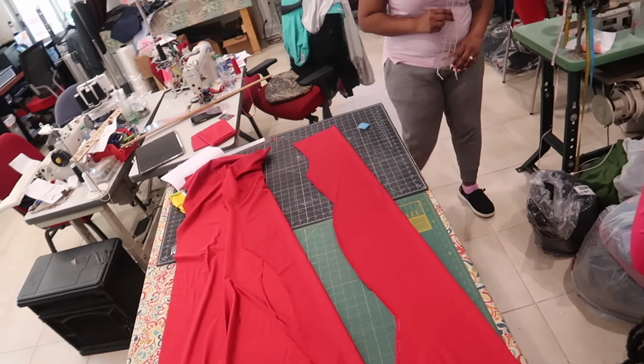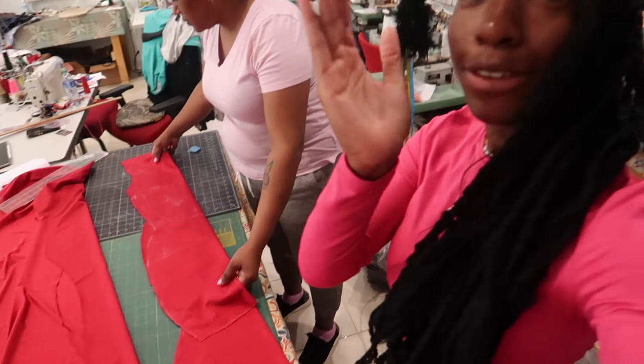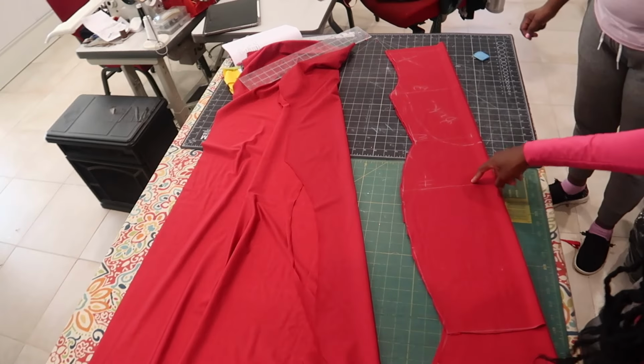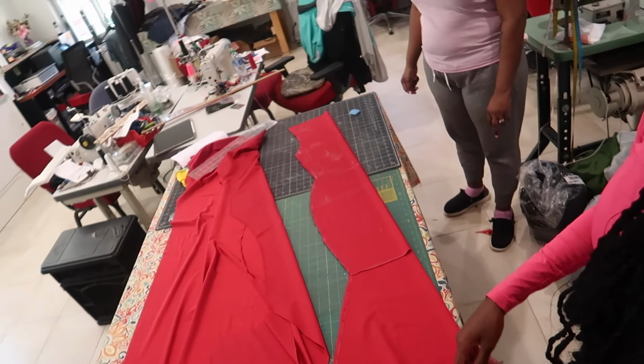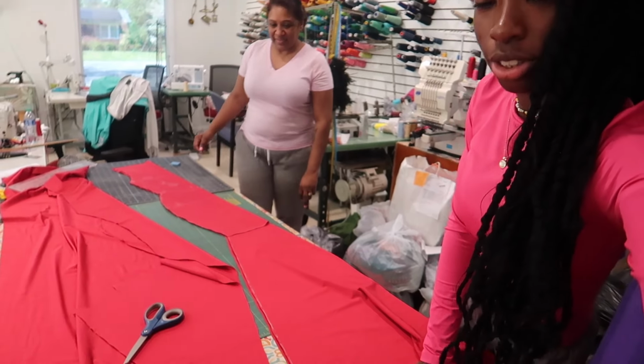As you guys can see, imagine the dress being folded in half. This is how it looks. Can y'all see those cards? Here we go. This is the back, right? Mm-hmm. The front is, everything is attached. But, yeah. Okay, now we can finish.